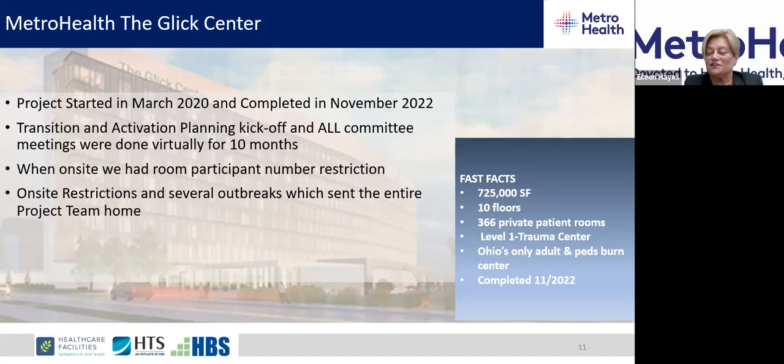We opened our facility 11 days ago. It's called the Glick Center at Metro Health in Cleveland, Ohio, 725,000 square feet. It's a replacement hospital. Metro Health has a 185-year history, with multiple buildings that housed our patient care and clinical services. So this all came together for us. The transition planning and assessment started off in March with HTS. I came on board in late June of 2021.